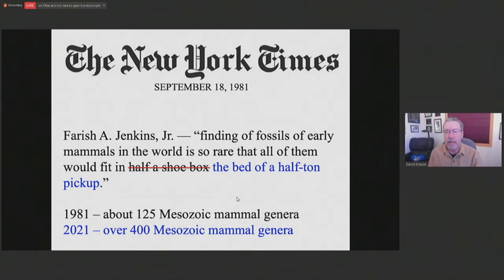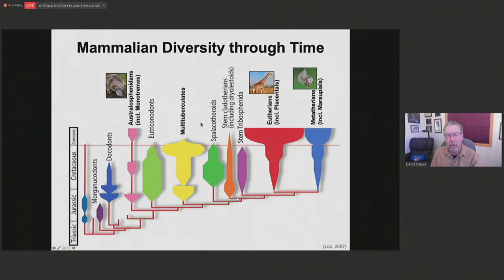So here's a dense slide, but there are only a couple of things that I need you to take away from this. First of all, the time scale on the left, and you can see again Triassic, Jurassic, and Cretaceous. And along the top are the different groups of mammals that we now know existed during the Mesozoic. There are only three groups that went past and are living today. These include the monotremes, meaning the platypus and the echidnas from Australia and New Guinea. It includes the eutherians, which are the placental mammals, the group that we belong to. And then also the metatherians, which include the marsupials, in other words, the pouched mammals.